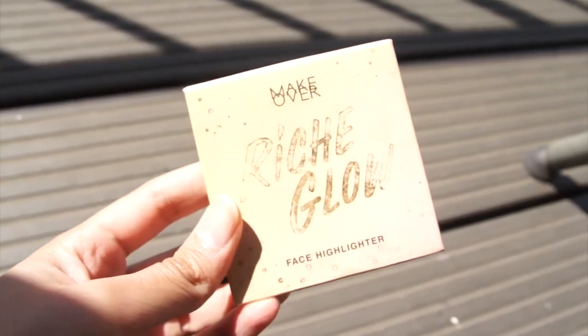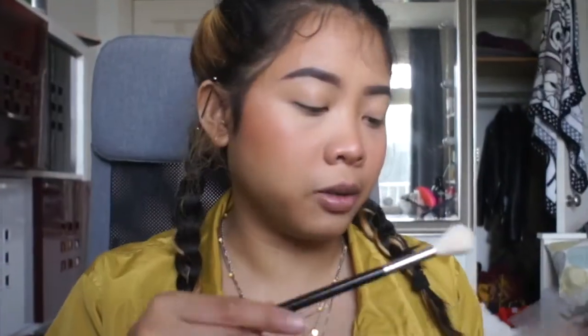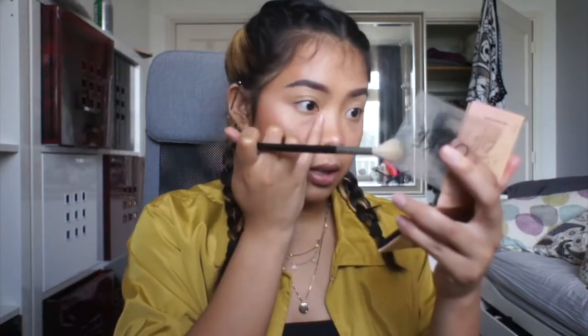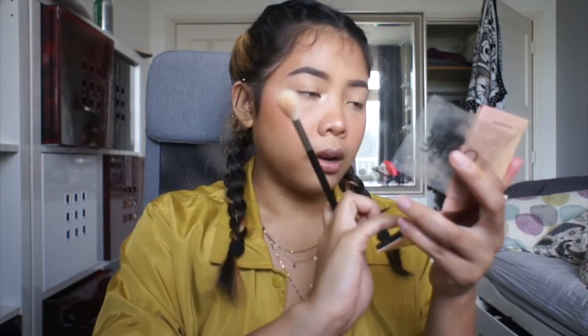Okay, now for highlighter, this is the highlighter I've been using all year, by the way. It's the Riche Glow by Makeover. I used to be so obsessed with highlighter when everyone was like, oh my god, my face is blinding, I look like a glazed donut. But I just put it on my high spots, on my cheekbone, on my brow bone, connect that together on top of my eyebrows, on my nose, and then the bridge as well. What's this called? Cupid's bow. Here. And also I grabbed like a little bit with my pinky, get in the inner corner of my eye.